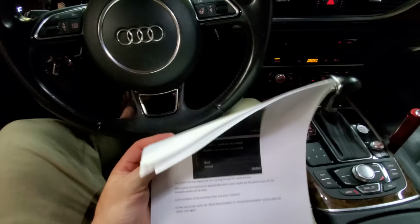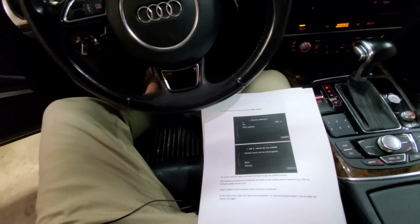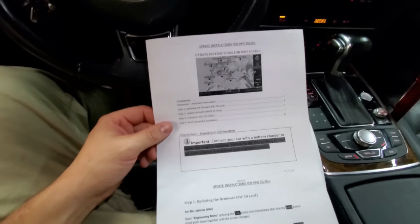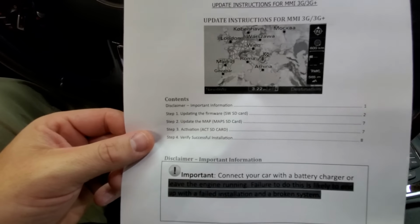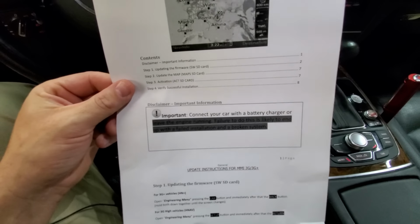So I decided to print out my instructions so I don't have to fumble around with a tablet or laptop while I'm in here. The very first page has a table of contents and it tells you what each of the SD cards are. You can see that SW is the firmware update, Maps is your map update, ACT is activation. But right there in the middle is your disclaimer.